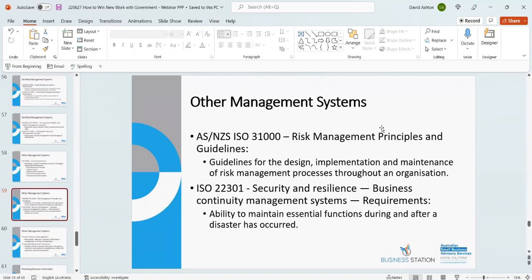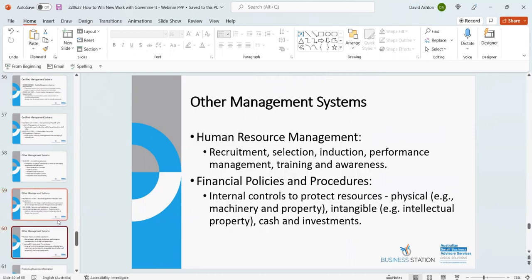So other management systems: risk management, business continuity, and HR management, so how you recruit, select and induct and train staff and manage their performance.